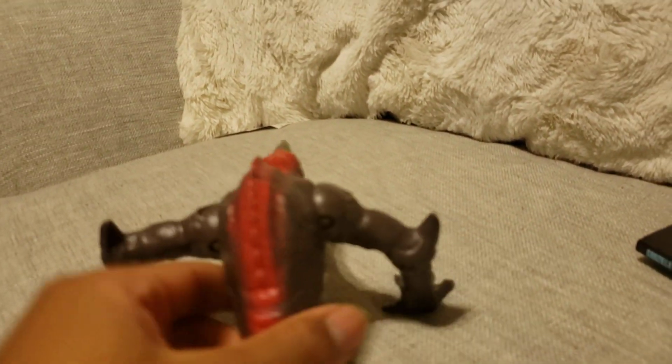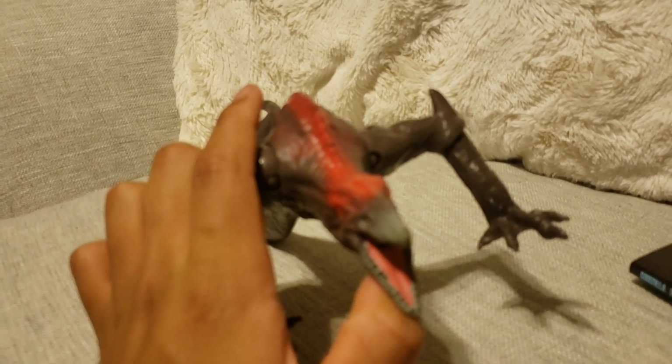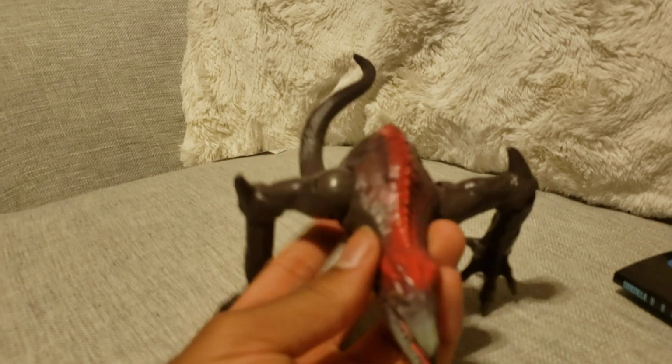Just give me a sec while I put this back on. Okay, there we go. Other than that, I really like him because he's like the second official Skullcrawler figure that we got, other than just the one from Kong Skull Island, the Leonard version of him.